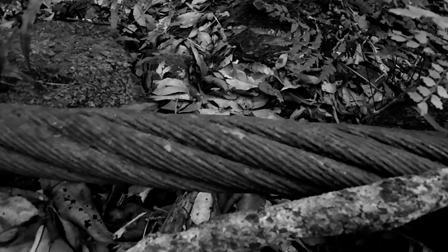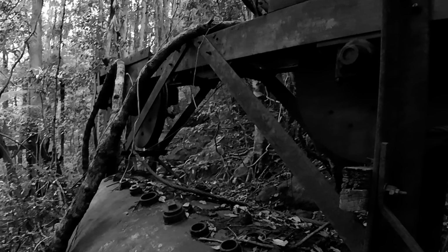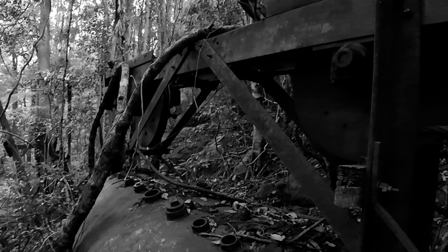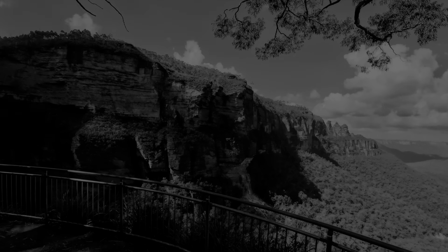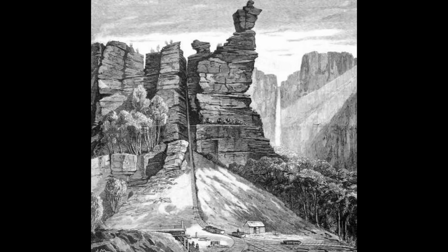You ever walk through the bush in Katoomba and stumble across an old rail track or rusted cables? You might have just stepped on a piece of forgotten industrial history and not even known it. Most people think of Katoomba as just waterfalls, bushwalks and tourist buses. But before all that, this place was an industrial powerhouse.